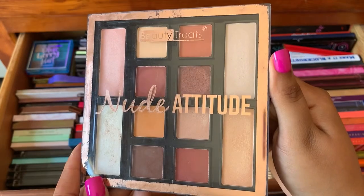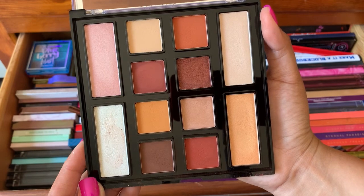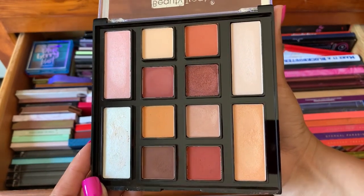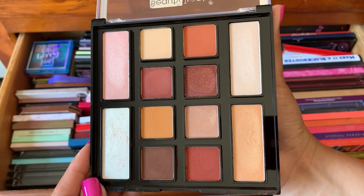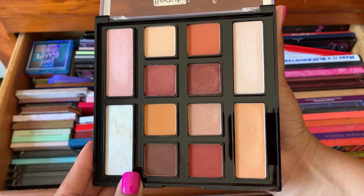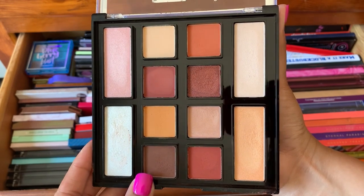Next we have the Beauty Treats Nude Attitude palette. Really great palette, perfect for that everyday kind of person. I love the color story in here. I also did a video with this. I love how that look came out, so I definitely recommend you guys check out that video. Stunning. I feel like there's a lot of empty space in this palette, but I really like the way that they packaged it, and the color story again is stunning.